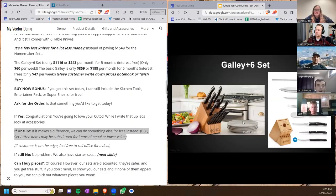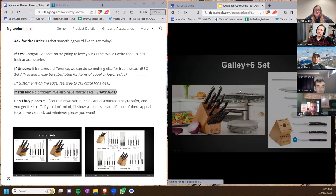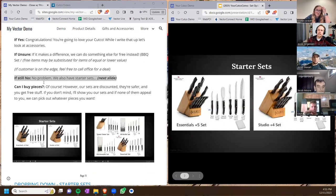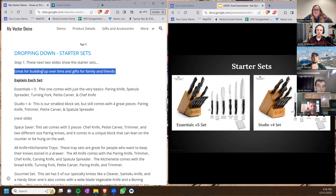our next couple options, because I think this would be better for you based on what you're telling me. Okay. So let's see. We also have starter sets. Go ahead and click to the next slide. Do you see where it says starter sets? Yep. Okay. So these next two slides are really great for building up over time. They're great gifts for family and friends. These are what we call the starter sets.